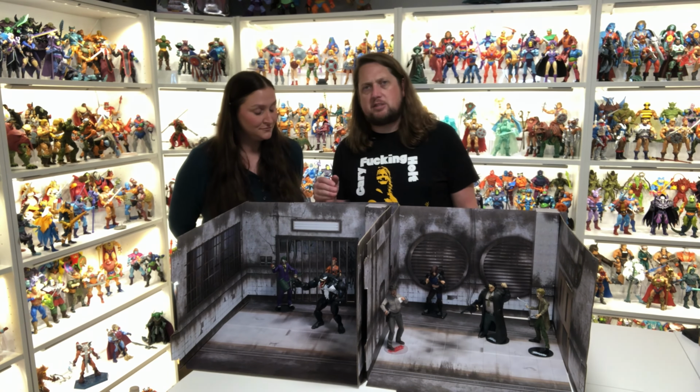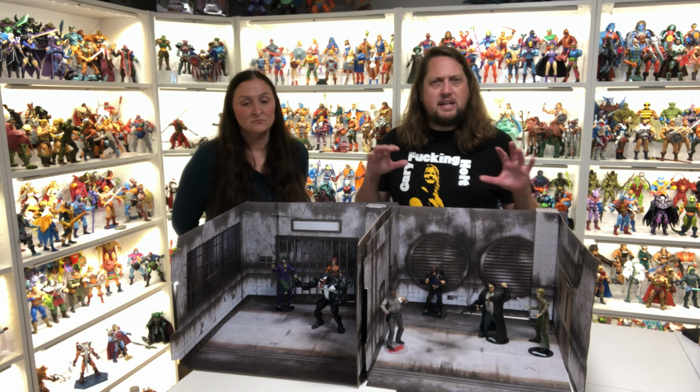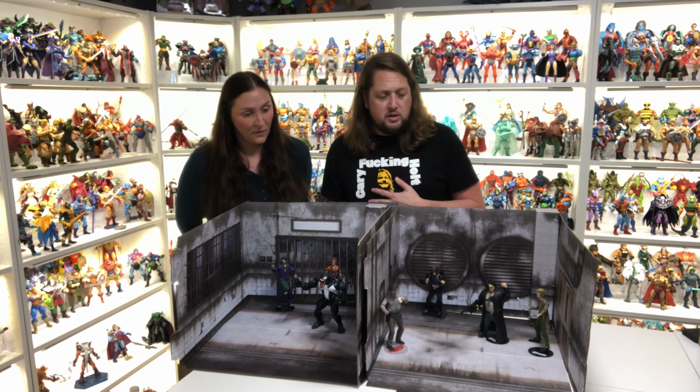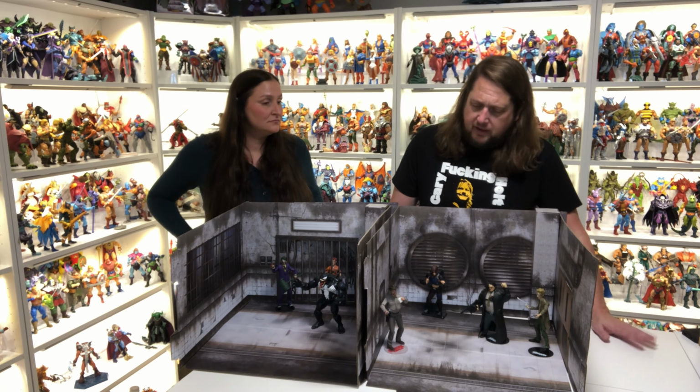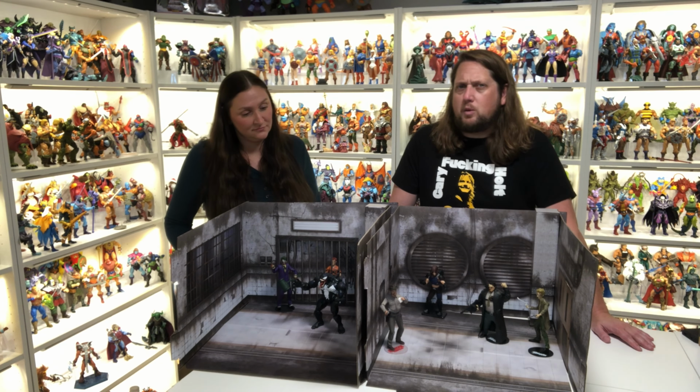Even more customizable this one was than I felt like the dungeon was. The dungeon customizability on that one, this one even more so. There's a lot of different twists and turns and a lot of different panels you can use. So that's not a bad deal at all if you ask me there. So an interesting one. It'll be interesting to see which ones are my favorite once we get all of these different ones built.